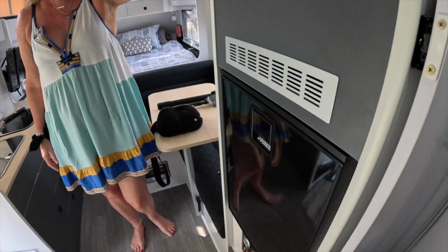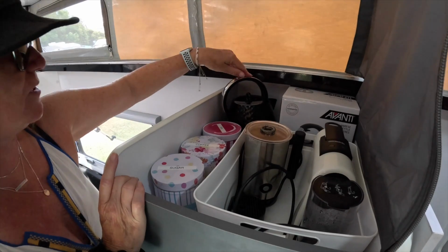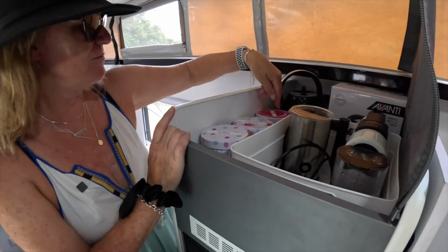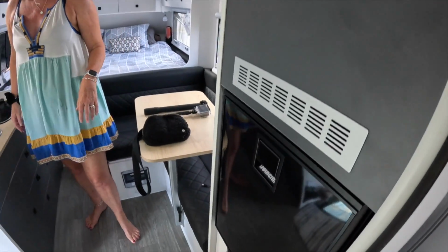Okay, good. Fridge, control box. There is a storage nook up here, a little storage unit. So it basically has a kettle, electric kettle, coffee machine, Craig's fave, milk frother, tea, coffee, sugar. So there's a lot of room there. There is more room there than I was thinking there was going to be.